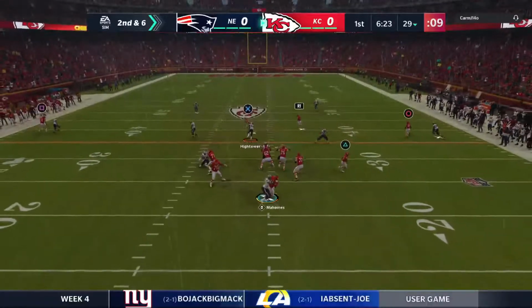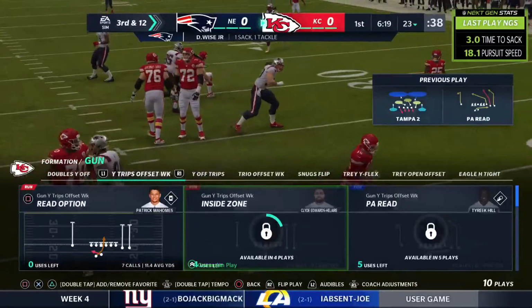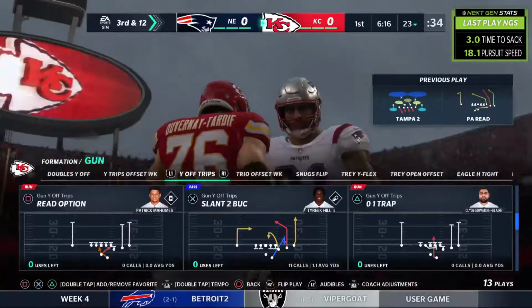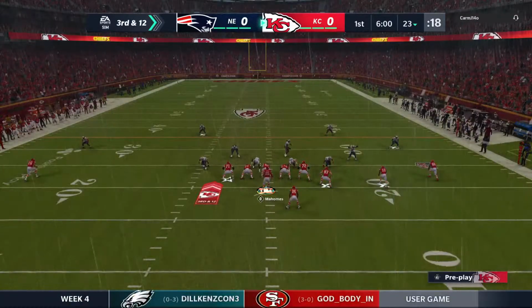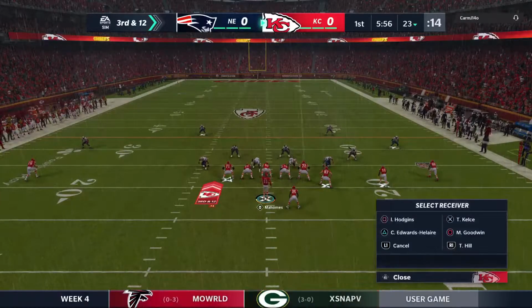On play action, it's Mahomes. The Pats are going to get there. Down he goes. The number one mission of any offensive line, you got to protect that quarterback, keep him safe back there. This time, the rush got to him in a hurry. After the sack, things get a little tougher here. 3rd and long for Mahomes and the Chiefs.